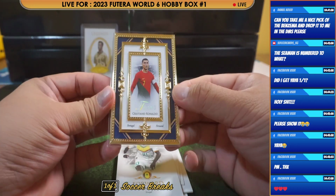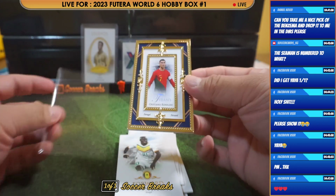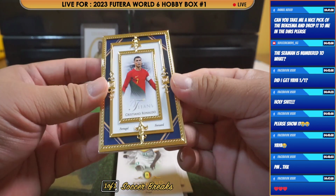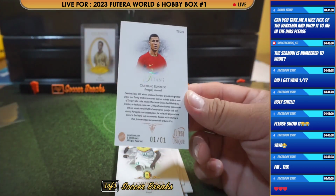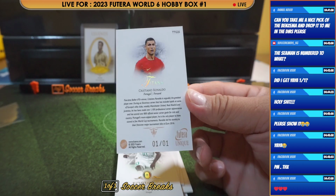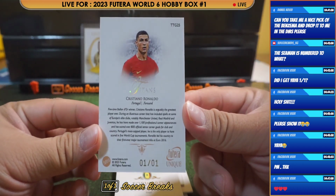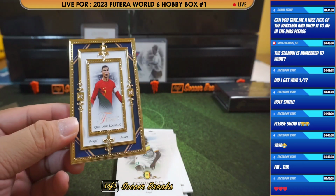Wow, Titans. Cristiano Ronaldo, Titans. Congratulations. Look at this card. What a beauty. Titans. Oh, one of one. Wow. A one of one Titans of Cristiano Ronaldo. Congratulations.